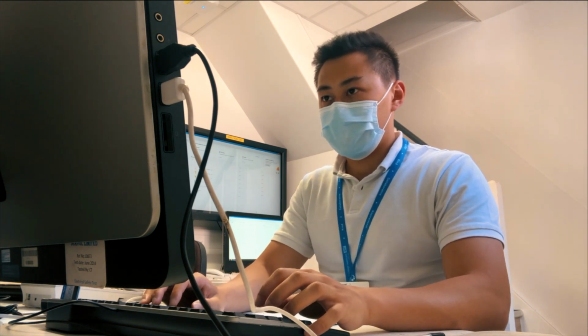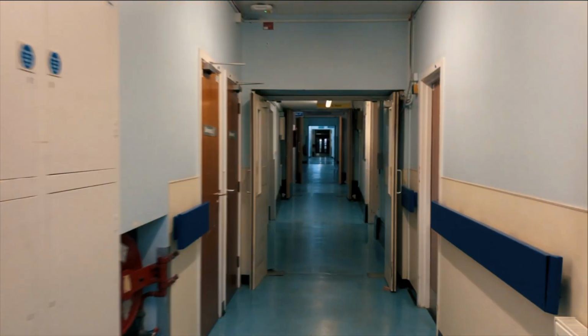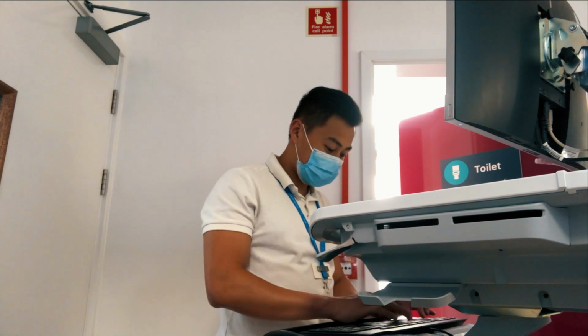So in my medicine ward, patients could be coming in with any conditions ranging from an acute kidney infection, post-COVID-19 pneumonia, to feeling delirious, confused and having a fall at home.